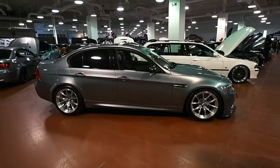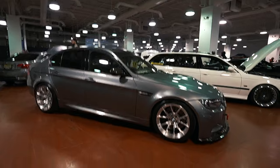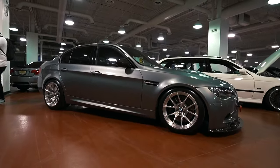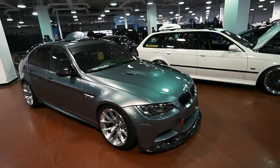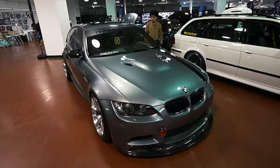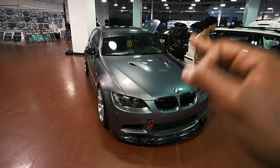All right, continuing our rounds, we have Mark's E90 M3 on the new suspension ride height. We recently did an install. Hopefully you should be seeing this video pretty soon of the setup. Really clean example. This car came a long way from when we first got it, taking me to where it is right now, and still much more to come.